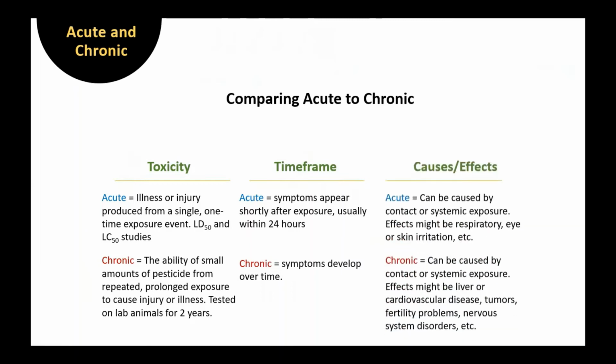Note that both acute and chronic effects can be caused by contact or systemic exposure. A few examples of acute effects are immediate respiratory problems or eye or skin irritation. Effects of chronic exposure might include any of the following: liver disease, fertility and reproductive problems, cardiovascular disease, nervous system disorders, or tumors.